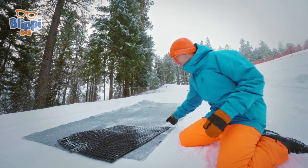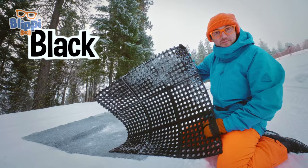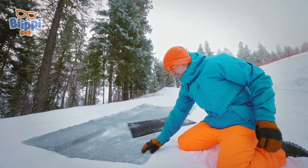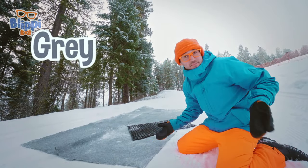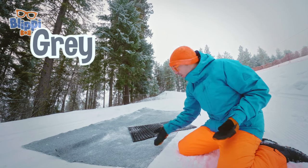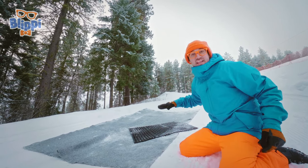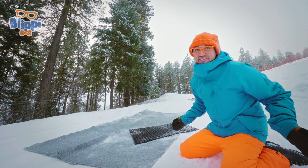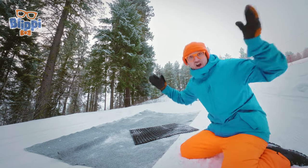Hey, check it out. Look at what this is. This is a black rubber mat. It's really heavy. And this is a gray carpet, just like maybe carpet that you might have at home. These mats and carpets are placed on the inner tube path to help slow you down. Because if not, maybe you'd go too fast and go off a big jump.